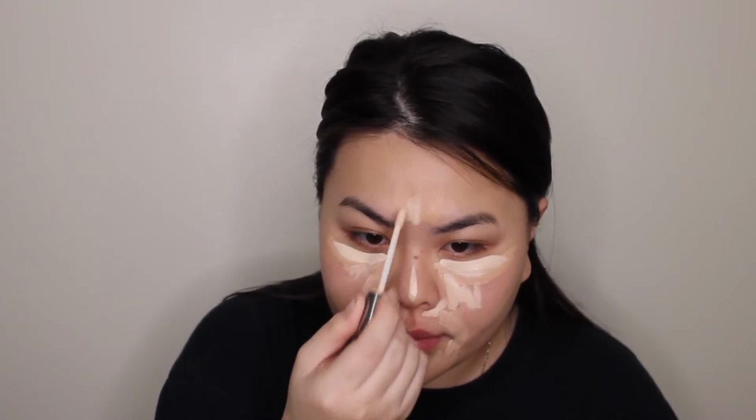And to conceal my under eye area and the rest of my face, I like to use Naked Skin by Urban Decay in the color, I believe this is light neutral, and then I use the lightest shade in neutral after that to balance out my skin and make my skin look brighter underneath my eyes. And if y'all don't know by now, my favorite way to blend out concealer is with the Beauty Blender.